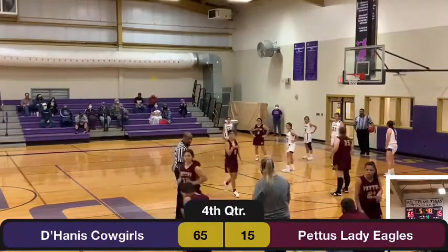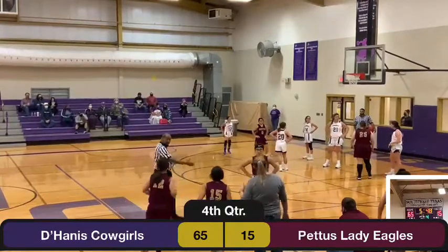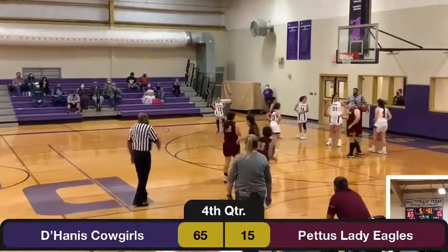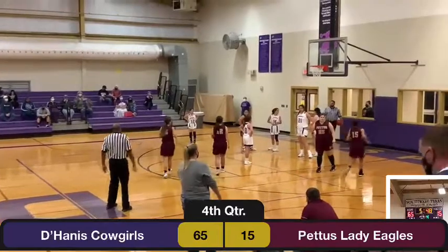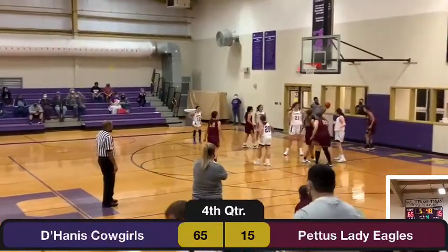They got a little excited. Referee didn't give them the signal to go ahead and go in for the substitution. So he made them go back, and there they go, back out there onto the court. Pettus to inbound the ball.